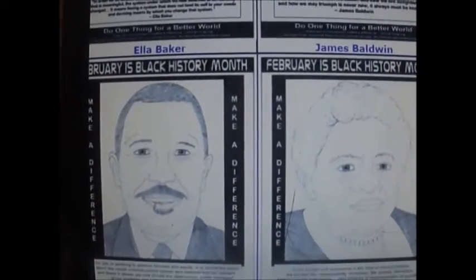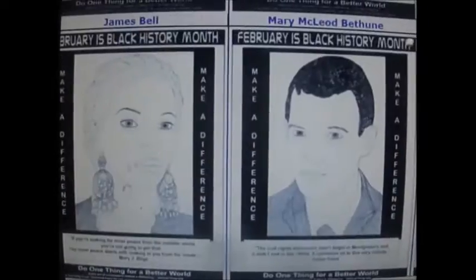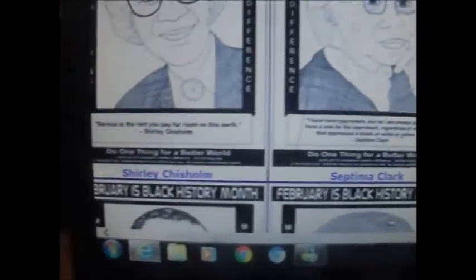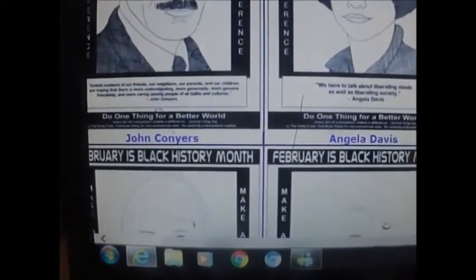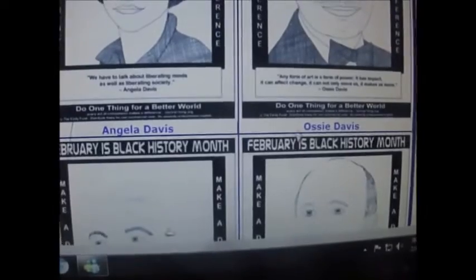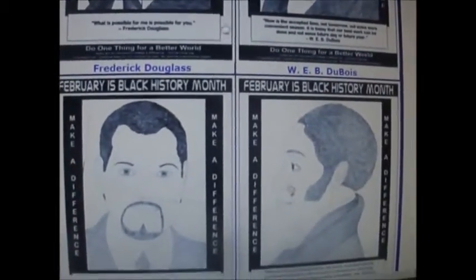Okay, so there are actors and singers and philanthropists: Mary J. Blige, Julian Bond, Noah Brown, Jimmy Cliff, Shirley Chisholm, Angela Davis, Ozzie Davis. Shirley Chisholm is a relative of mine. Frederick Douglass. And just all kinds of people.